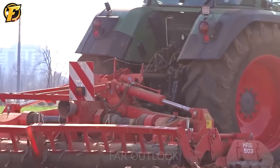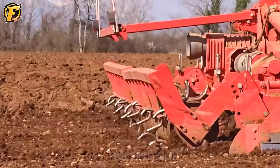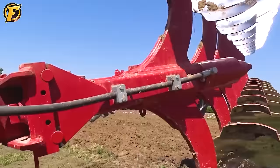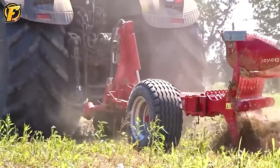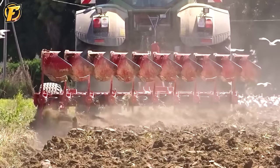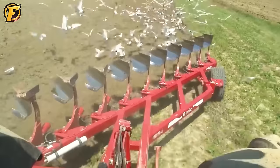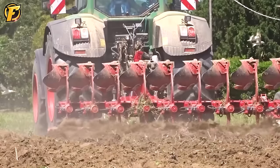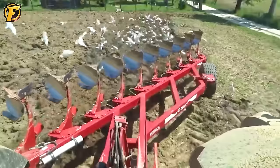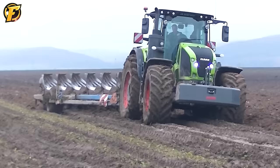In addition, modern land plows pulled by tractors are often equipped with advanced technologies such as GPS and positioning systems that help control their movements better during operation. This system enables the modern land plow to move more accurately and effectively on rugged terrains. Moreover, modern land plows pulled by tractors are equipped with sensors and automatic control systems that accurately adjust the plow blade's depth, enhancing work efficiency and minimizing waste of time and energy.